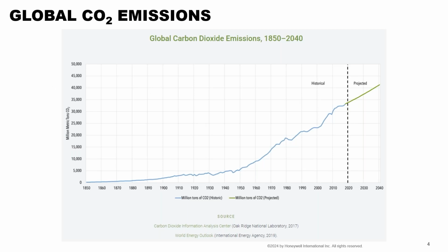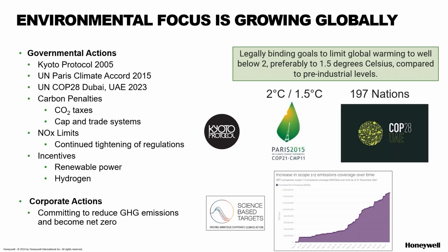And there's growing focus on carbon reduction because of climate change. This is a view of carbon emissions over time, starting about 1850, through the Industrial Revolution, through today, and a projection of where things will eventually end up if we do nothing. And as I mentioned, all the negative impacts that can come along with that. So there are certainly efforts being taken to reduce carbon emissions. There's a growing focus to address those things.